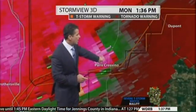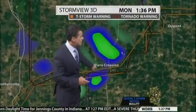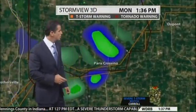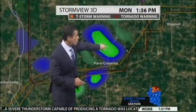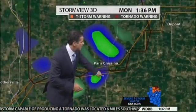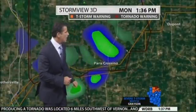Rick, take me back over to the NROT if you could, please, just for a second. I'm curious, it does look like there were two areas of rotation. This first one right now is crossing just north of Paris Crossing by around 1 mile, and the second one's going to cross Paris Crossing by about a half a mile.